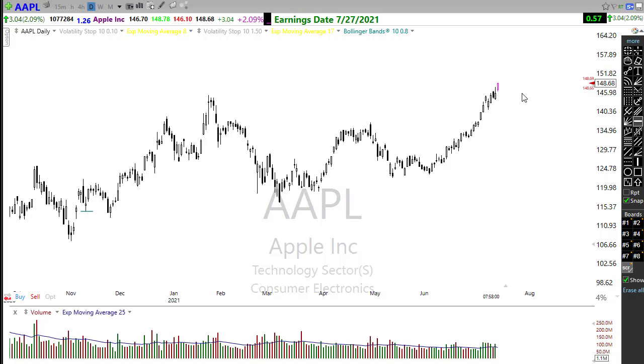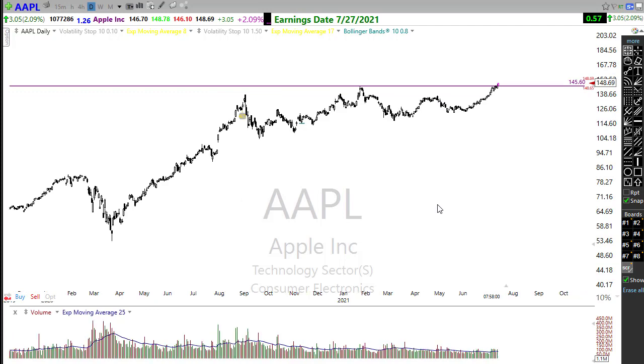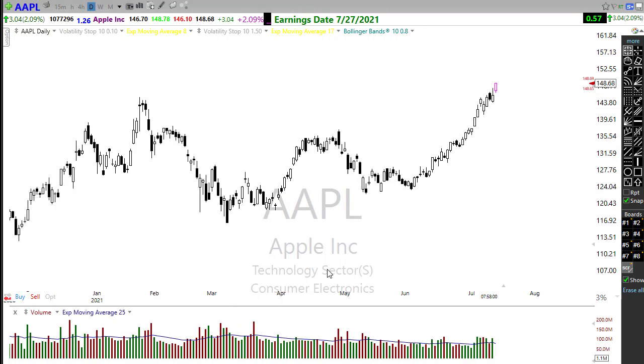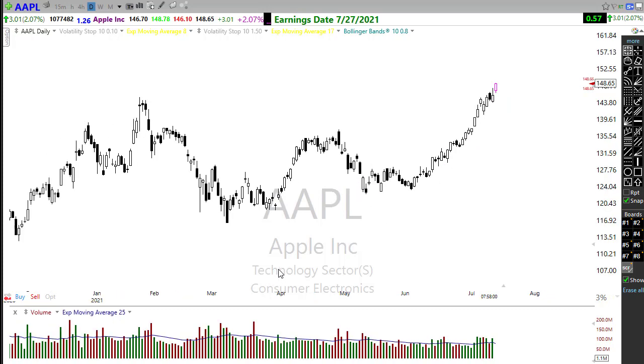And let's keep in mind that we are breaking out to all-time highs here in Apple. So very, very strong in that chart as we continue this rush. There just seems to be no price too high. And I have to say, I'm a little bit concerned that Apple is becoming very parabolic, which makes it very dangerous to be chasing, but keep a close eye on it.